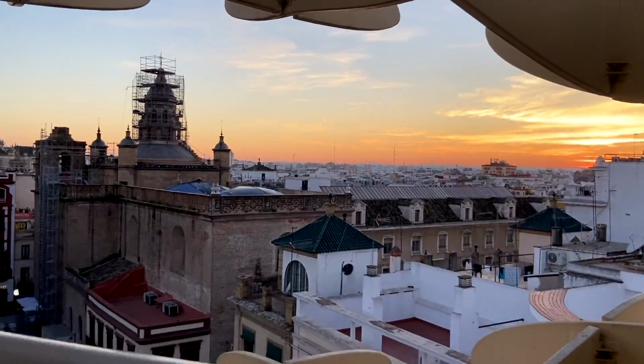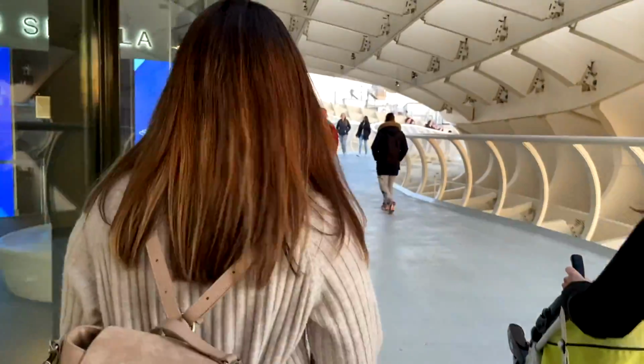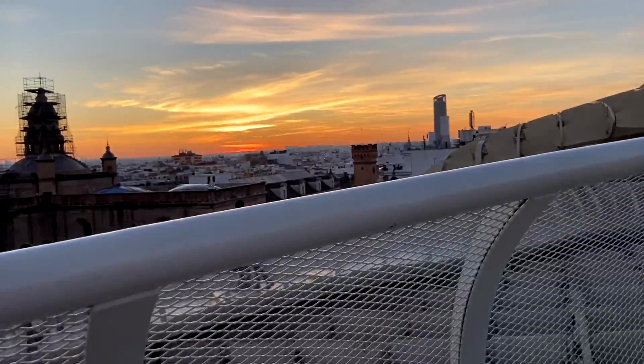So we are trying to go to the viewpoint of the Setas de Sevilla, and this is absolutely packed, but we need to get in line. We've made it past the huge queue of people and now it's time to go up. Look at that view. Absolutely amazing, but it is full of people obviously.